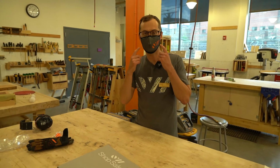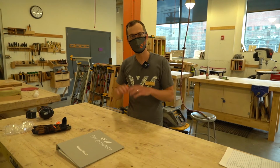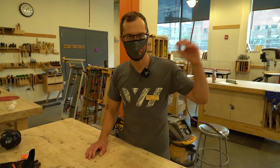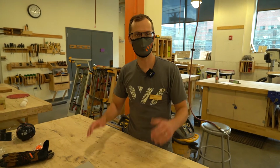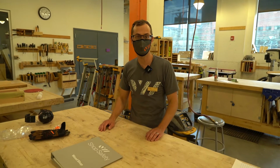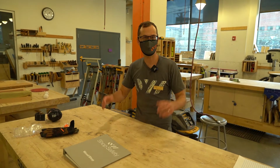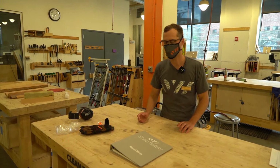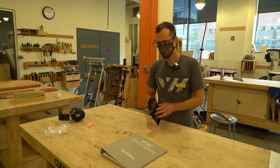Masks are required right now because of COVID, but we generally recommend masks at any time in the wood shop. Even though we have built-in dust collection, air filters, and other steps in place to keep airborne dust to a minimum, there's always some stray dust in the air, and it can build up in your lungs if you're a woodworker for many years. Last are gloves.